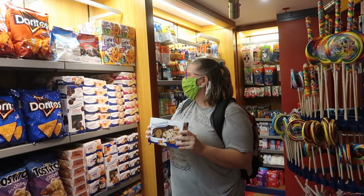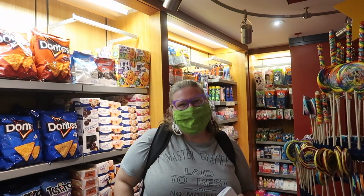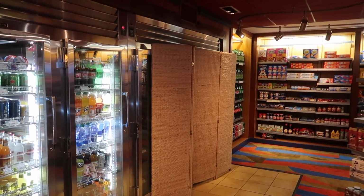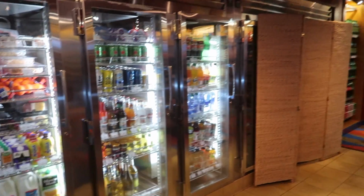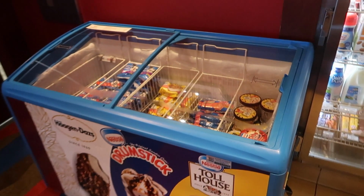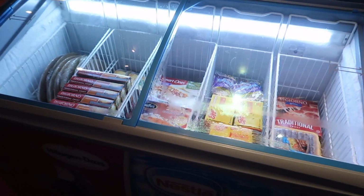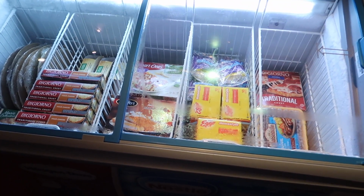Oh, I forgot my wallet in the car. That's a shame. I got my car. Well, that kind of stinks. The freezer must have broke down. But they're smart. They got a couple smaller ones, and there's your ice creams. And in the other little one, you got your little in-room dinners.